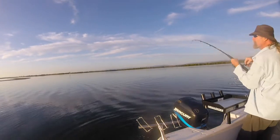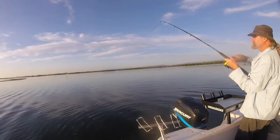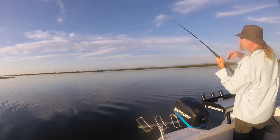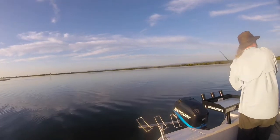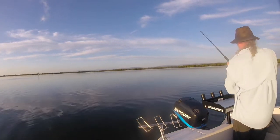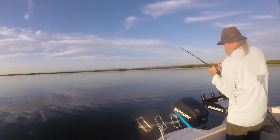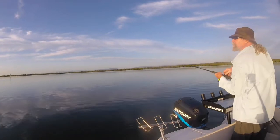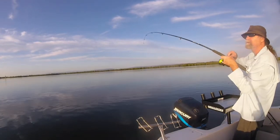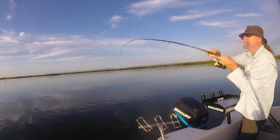This camera's giving me a bit of grief at the moment, this GoPro. Something terribly big over there. Tell you what, this Penn Battle 2 reel for 120 bucks I paid. Geez, it's got a nice drag. That's an enormous fish. I don't know what that is. Because we're only in about 3 feet of water, it could be a big shovel nose moving around. But it's bloody huge.